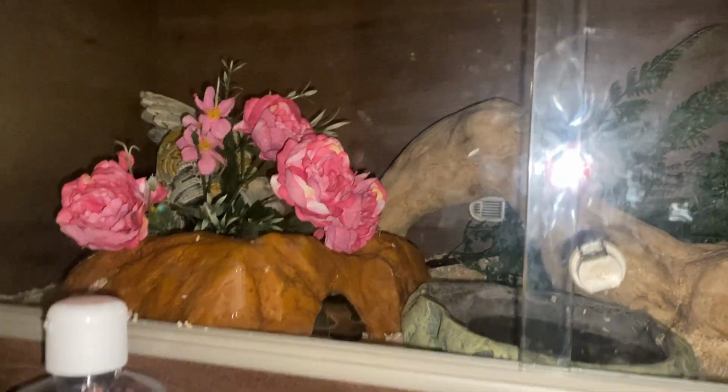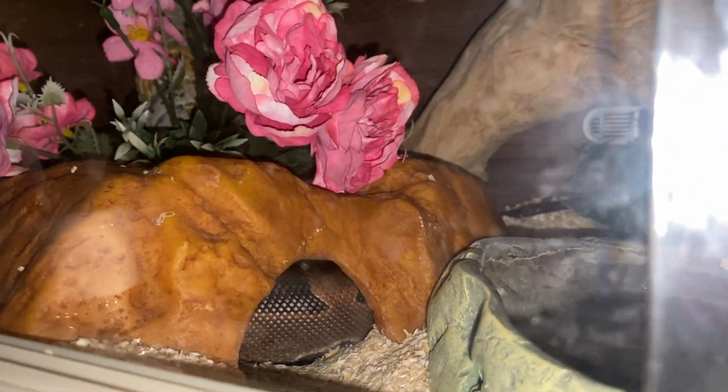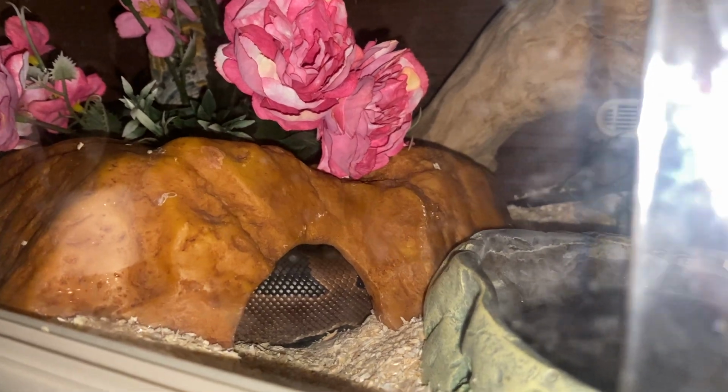So let's hope he's out. He's not, of course he's not. So that is a newbie. It looks like he's in shed actually from that, which is why he's not out.